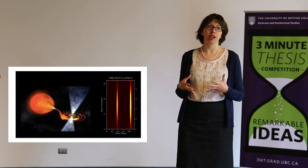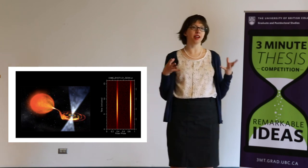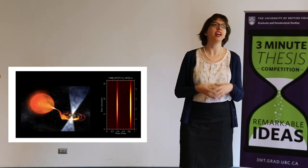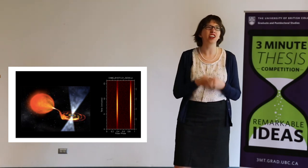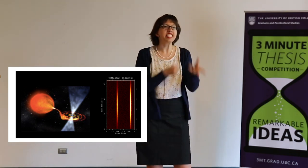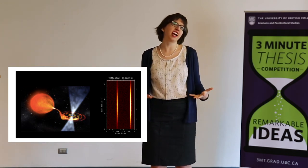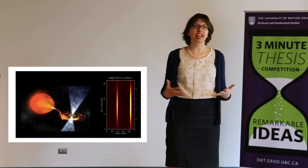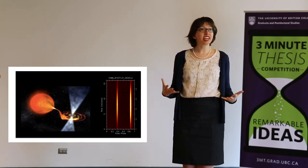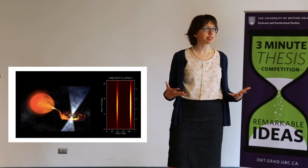But some pulsars, like the one on the left-hand side of my slide, find something to eat the brains of. They find another object out in space and they eat its brains, stealing material off that object. And as they steal material from that object, they start spinning faster and faster and faster until they're spinning hundreds of times every second. We call these millisecond pulsars, and they're especially exciting because we can use them to learn a lot about other areas of physics.